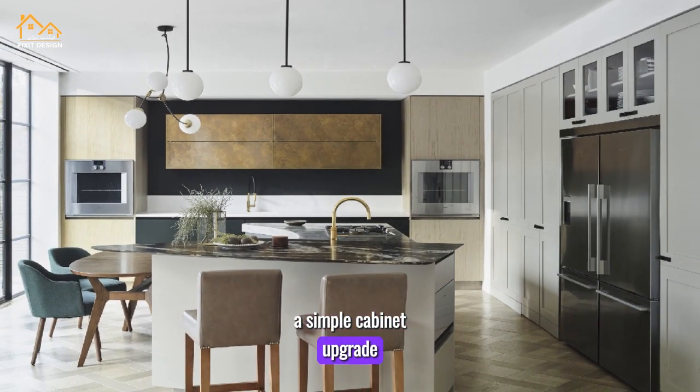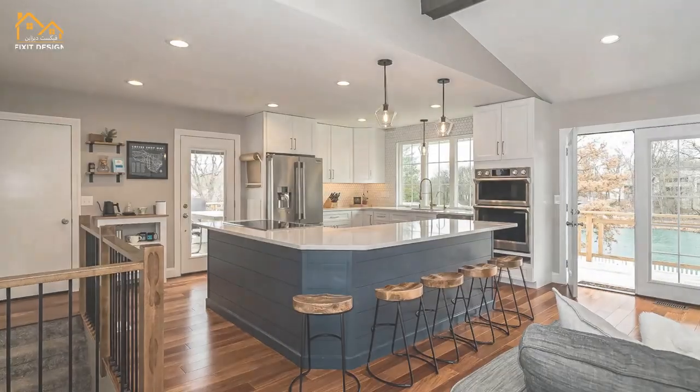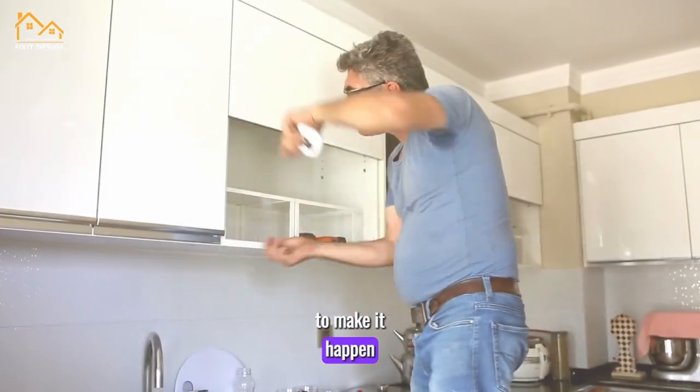A simple cabinet upgrade can turn an outdated kitchen into a stunning, functional masterpiece. And the best part? You don't need a full remodel to make it happen.